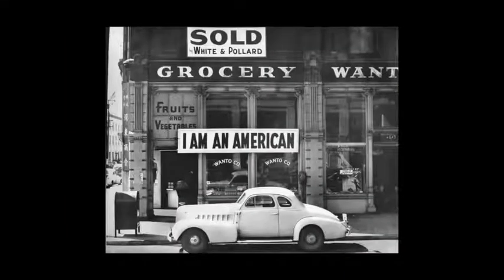So here's a photo from the time. You can see this is a fruit and vegetable grocery owned by a Japanese person who's put up a big sign on the outside, "I am an American." So then, starting in March, General DeWitt started evicting people of Japanese ancestry from the West Coast. The West Coast seemed like the most worrisome place because of its proximity to Hawaii, to sort of easy access across the ocean to Japan and to the seaport.